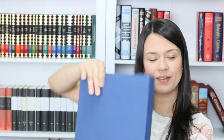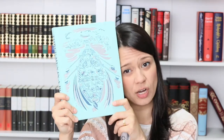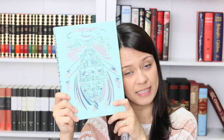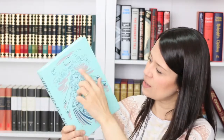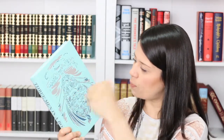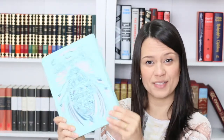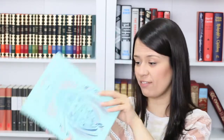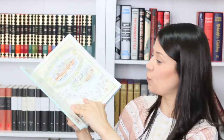Moving on. Three Men in a Boat, also a new release by Folio Society. If you ask me how I decide which books I buy, I go to Goodreads, I read the blurb, but this one I got, let's say that the looks influenced it a lot, because the cover is awesome. It has this shiny silver embossed water and lightning, and it uses this beautiful blue cloth. And oh my god, inside, look, it's fully illustrated.